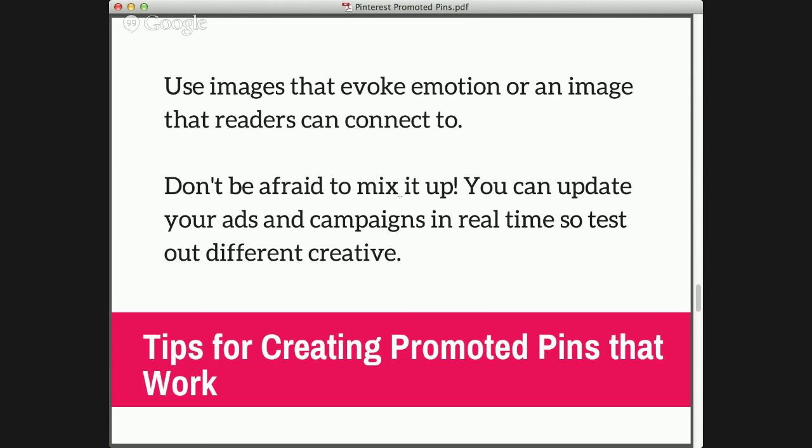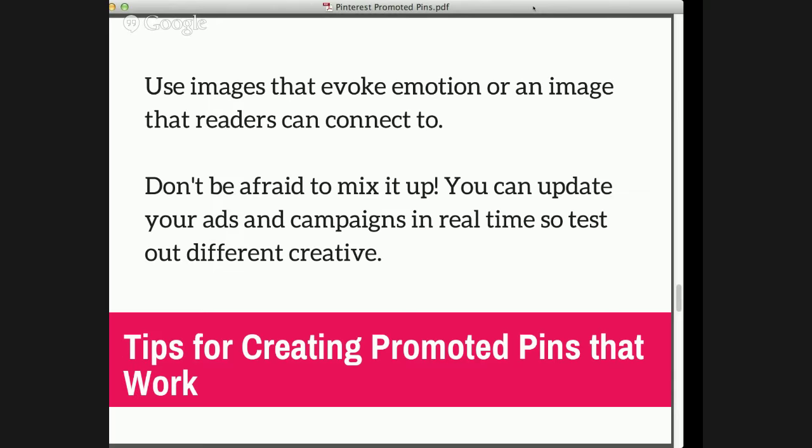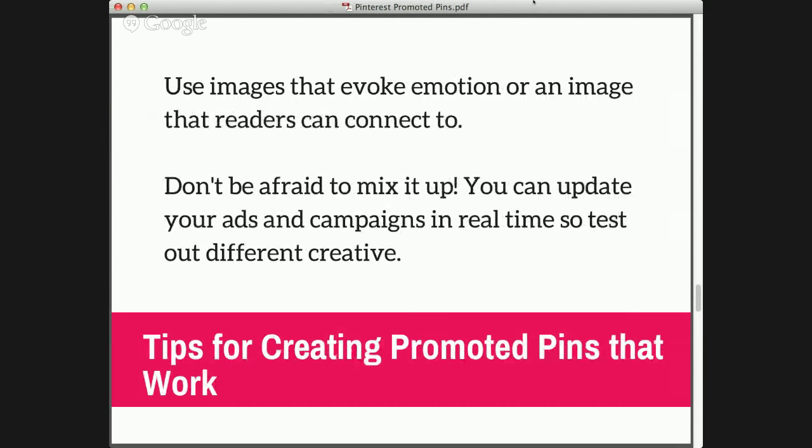So if you upload something, you'll have to give it 24 hours to get those numbers. But after that, if an image isn't working or you feel like it's not getting as many clicks as you want, then you can swap it out for something different. So play around with your images. I think that's going to be the most important part. I know when I'm on Pinterest, it's always the image that catches my attention. I rarely read that little description underneath the picture.